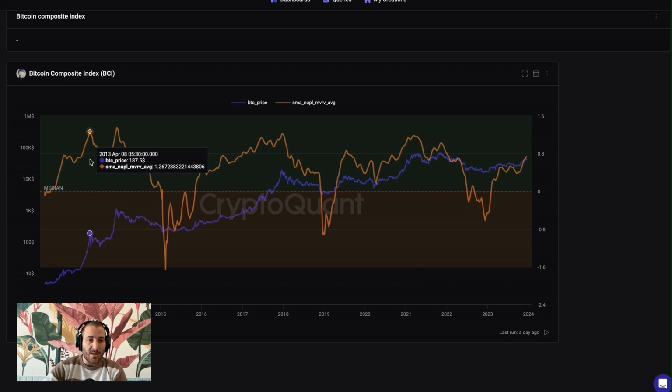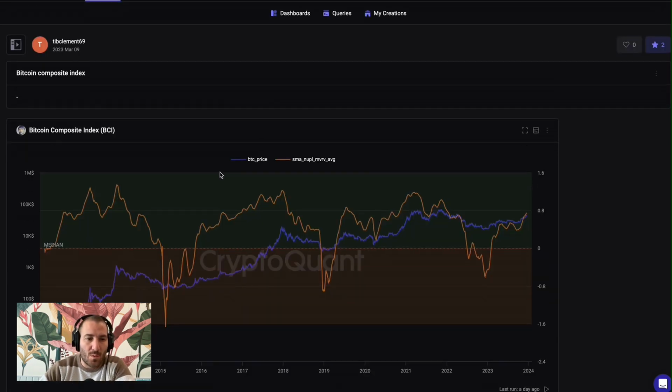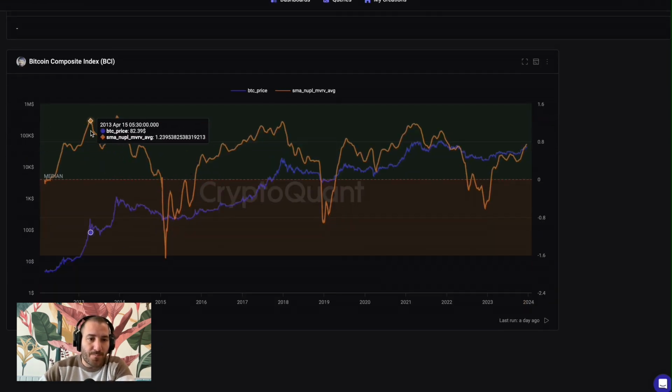If we go to 2013, you can see at the top the composite indicator. Cool, we're back. As you can see over here, if you look at the blue or purple, I don't know what color it is, I'm colorblind, Bitcoin's price in 2013 peaked when the composite indicator was at roughly 1.2, and peaked again when it was at 1.3 in 2013.